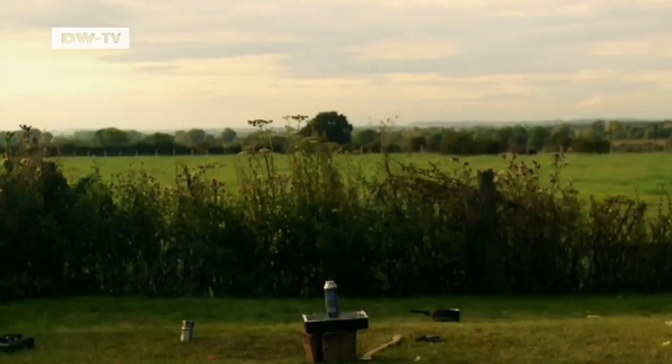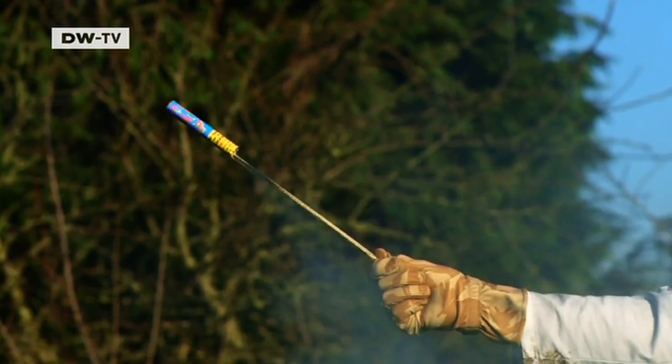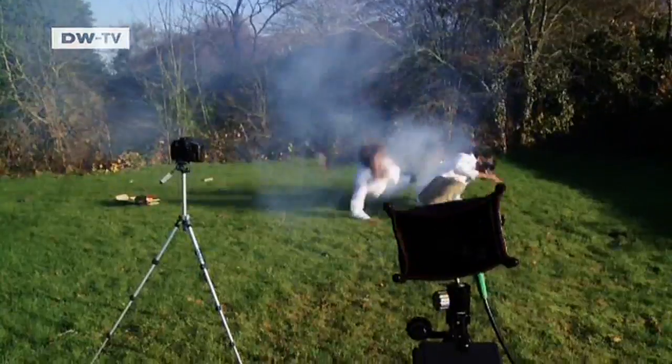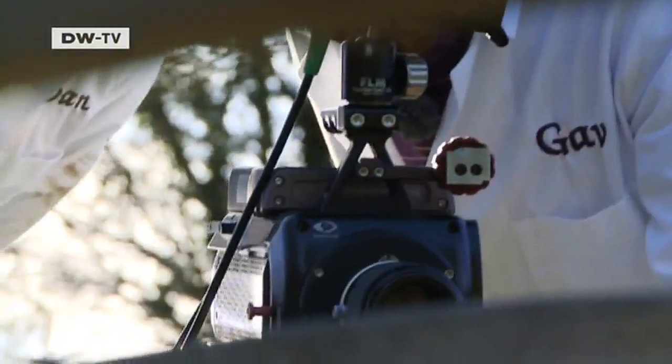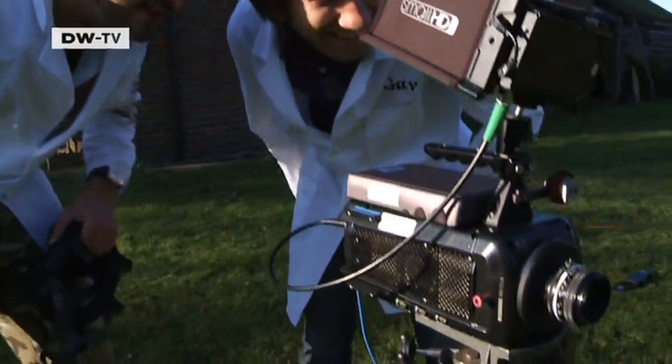A glimpse of the world as it moves in milliseconds, made visible by one of the world's fastest film cameras. And here are the Englishmen who made the pictures, the Slo Mo Guys, Gavin Free and Dan Gruchy. Their videos on YouTube have had more than 49 million hits.